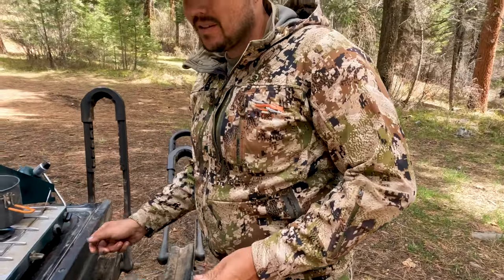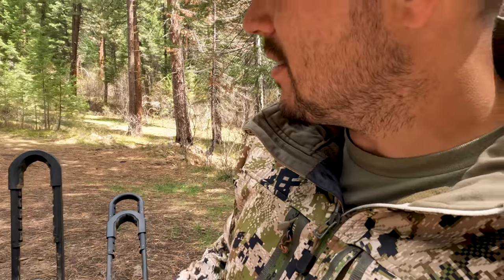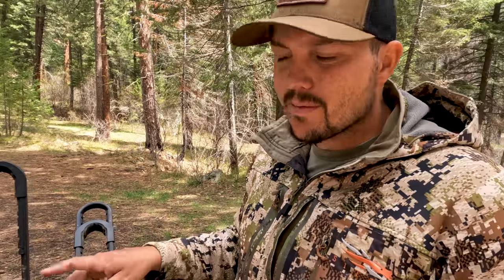What's your goal with this fat here? I'm going to render it down so there's a nice liquid in the pot, and then basically deep fry the bear nuggets in its own fat. That's what we're going to try. Maybe with some seasoned salt and pepper, something like that, but that's the goal here.